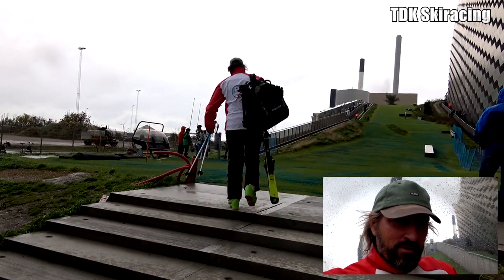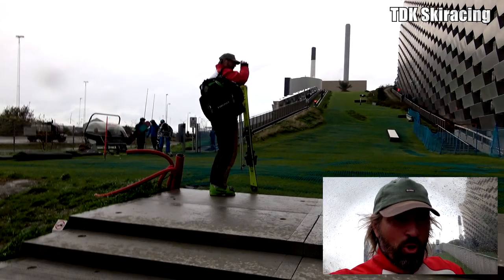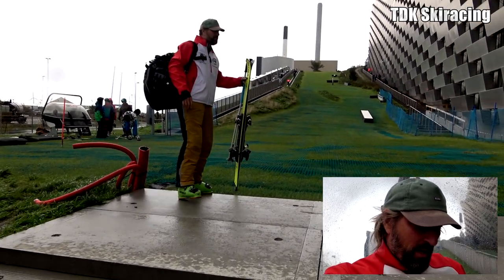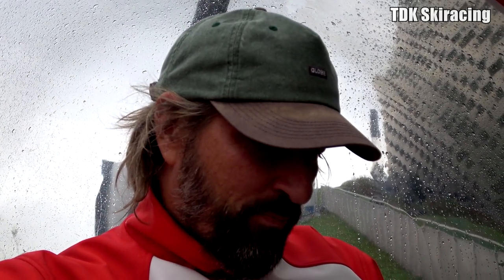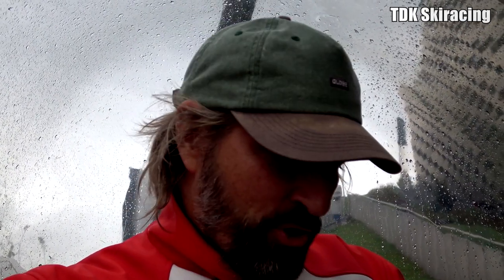Welcome to Copenhagen, to Amagerbakken. Amagerbakken, Amagerhill, also known as Copenhill. And it's located right in downtown Copenhagen, Denmark, for the people who don't know where Copenhagen is. This is a combined heat and power waste to energy skiing hill, and this is really revolutionary.